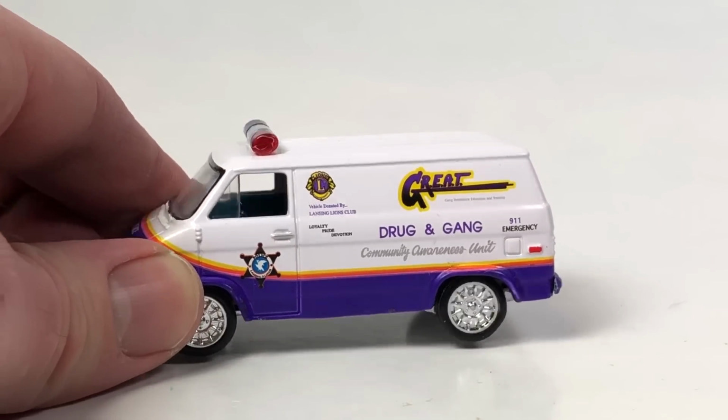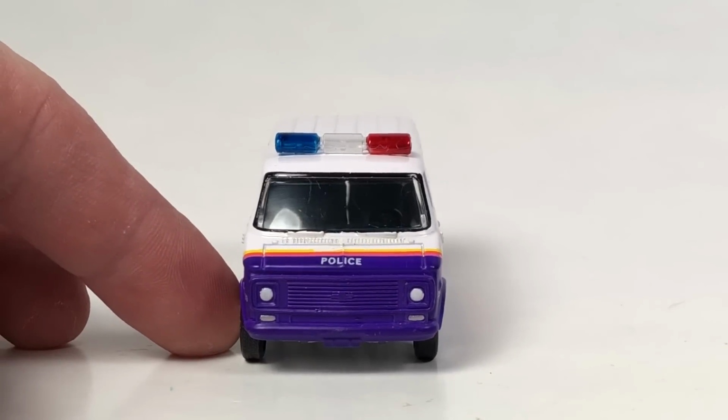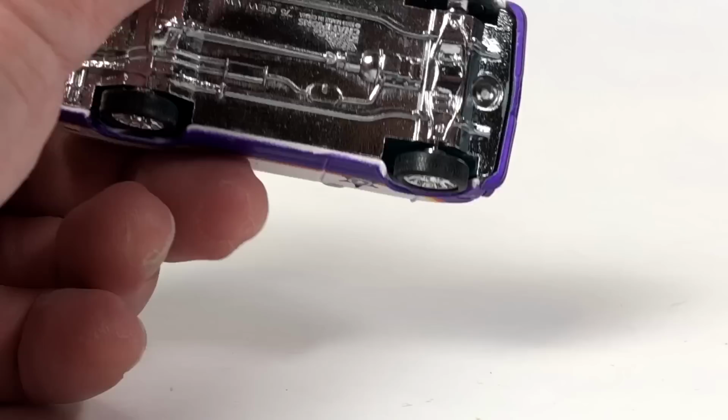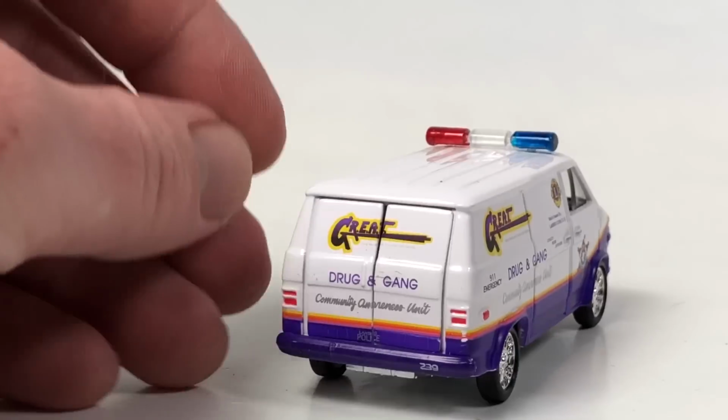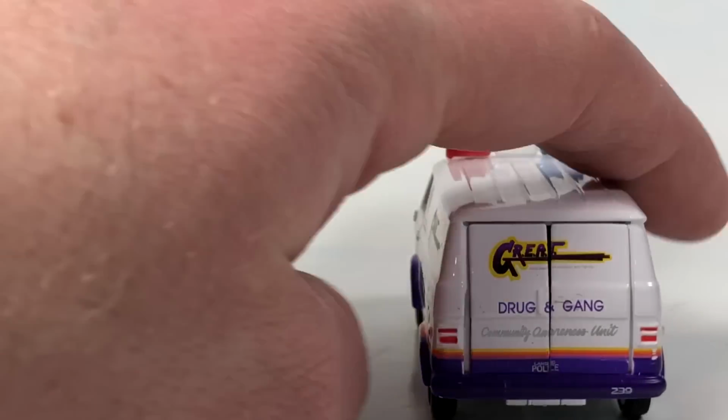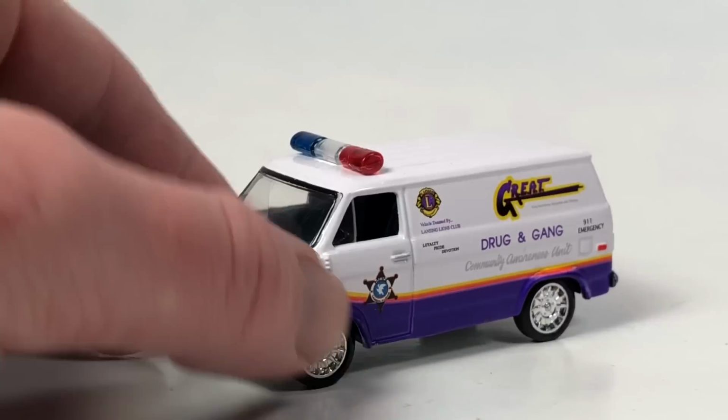Lansing Lions Club. Purple. Still really cool. And again, you got rubber tires. It's metal body, metal base. It's heavy. The rear does open. There's really nothing in the back to look at, so we don't really need to do that.